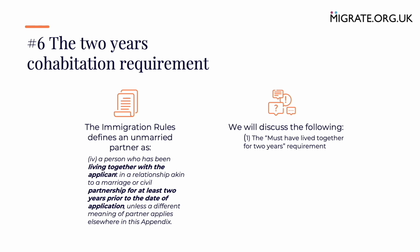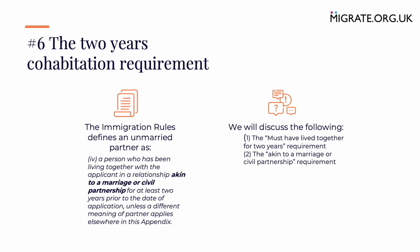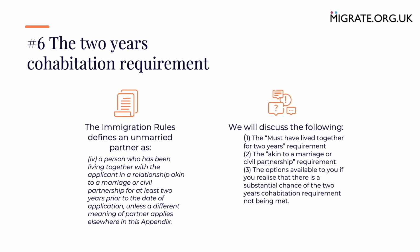1. The must have lived together for 2 years requirement. 2. The akin to a marriage or civil partnership requirement. And 3, we'll also discuss the options available to you if you realise that there is a substantial chance of the 2 years cohabitation requirement not being met.